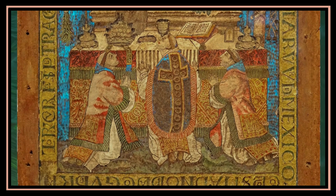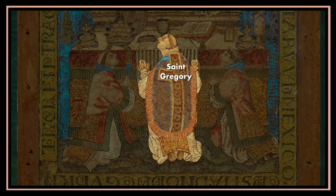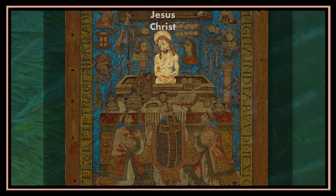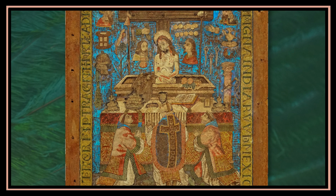The Mass of St. Gregory was a famous story back then. The artwork shows the Christian saint Gregory holding a special piece of bread and seeing a vision of Jesus with marks on his hands and side. The entire story relates to a miracle.